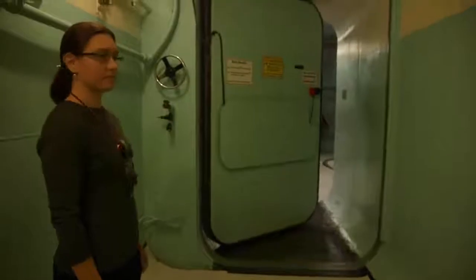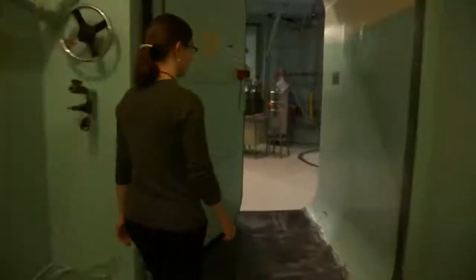Okay, so this is where the power is made, right? No, this is a research reactor. So we don't actually generate any electricity. We make lots of neutrons, which we use for experiments. And actually, we're the second highest power level research reactor on a university campus in the US. Oh, cool. How come it's so noisy in here?